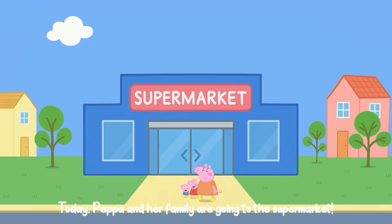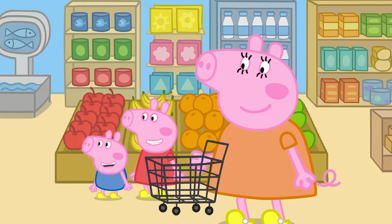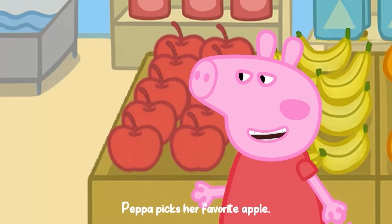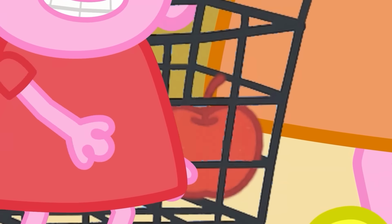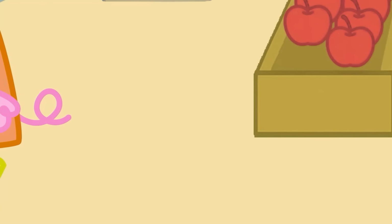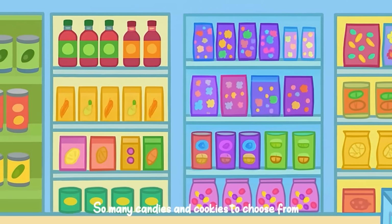Peppa goes shopping. Today, Peppa and her family are going to the supermarket. They are excited to buy some tasty snacks. First, they look at the fresh fruits. George loves bananas. Peppa picks her favorite apple. So many candies and cookies to choose from.